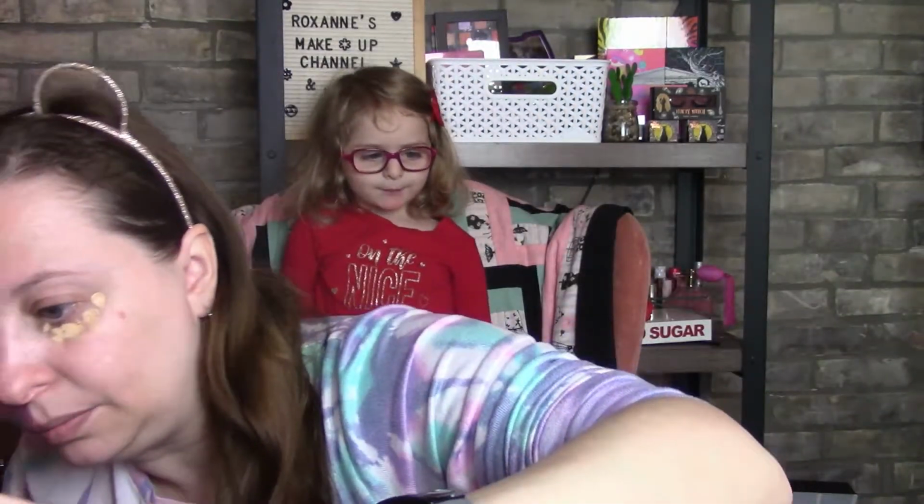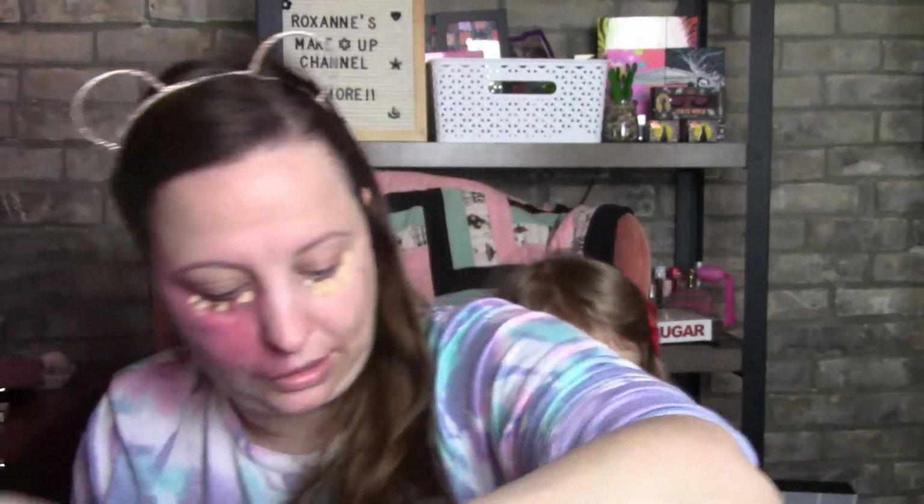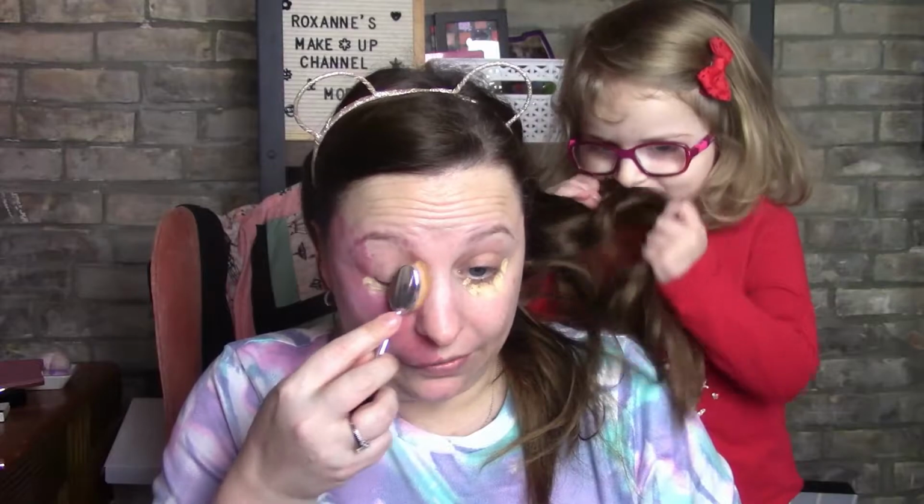I thought I had a concealer brush, and I thought I was putting it back there, but I guess I didn't. Okay. You know, I try to get everything out before I start, and then I end up forgetting.